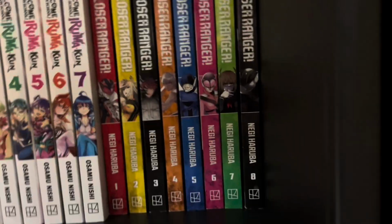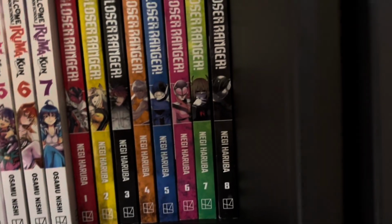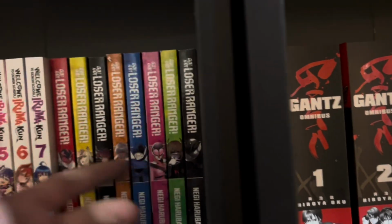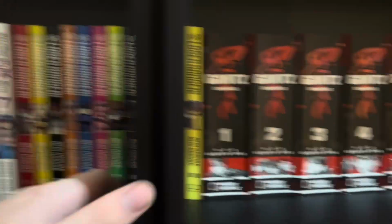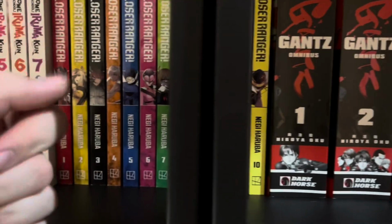I mean, the objective is to kill all the Rangers, but they go on these weird side quests. It's so weird. I genuinely don't even know what's happening anymore. In volume 7 or volume 8, they're stuck in like a time loop or something. I don't even know what's happening. Whatever though, I'm gonna keep reading. And if I don't like it by volume 10, I'm probably just gonna sell it.